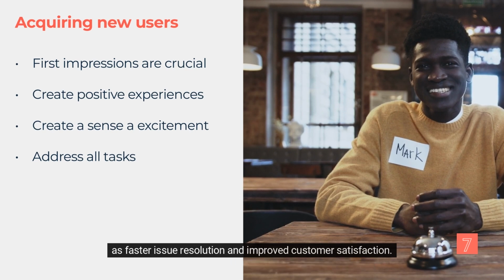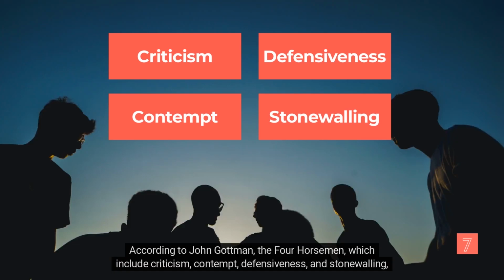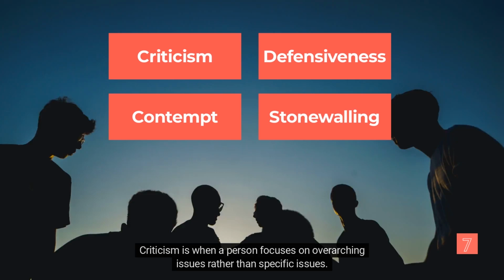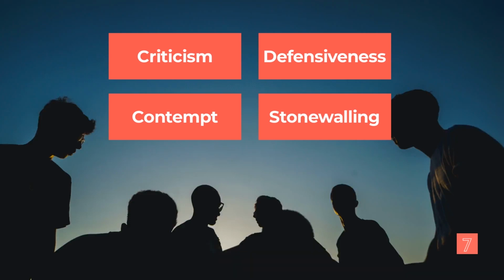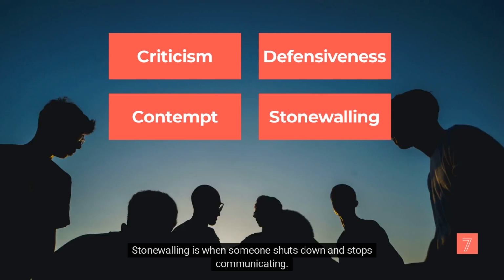and improved customer satisfaction. According to John Gottman, the Four Horsemen, which include criticism, contempt, defensiveness, and stonewalling, are major causes of relationship breakdowns. Criticism is when a person focuses on overarching issues rather than specific issues. Contempt is when someone intentionally insults another person. Defensiveness is when someone avoids taking accountability and makes excuses for their actions. Stonewalling is when someone shuts down and stops communicating.